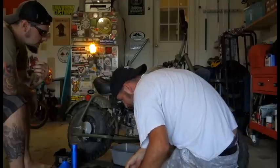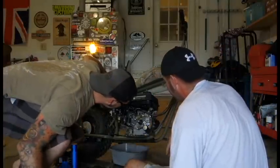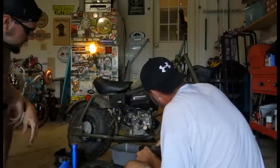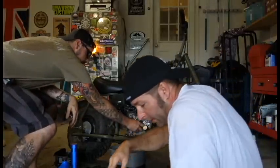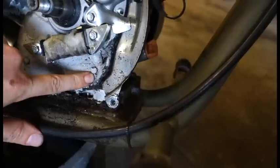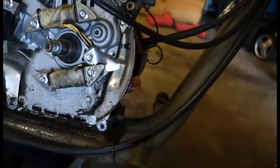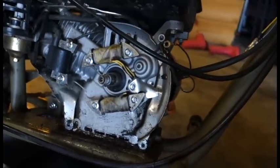Yep, there's a hole in the case. Looks like it's time for a Predator. I don't know what happened. It looks like a bolt or something came out and got stuck somewhere. So just to show y'all what we're looking at, I knew it was going to be a hole in the case. Right there, we got a hole in the case. Not sure what. A bolt came loose or something and got whacked right in there. These are nice to have, man. These are the charging stator, the charging coils.